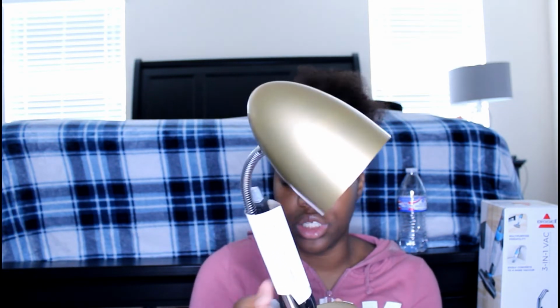But moving on to Walmart, I got this desk lamp. It was really cheap. I'm pretty sure every Walmart has this because I went out of town recently and that Walmart had it too. So I got mine in gold to, you know, do the whole gold theme.